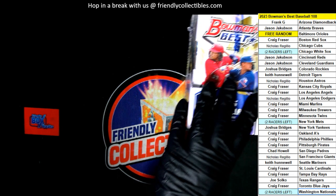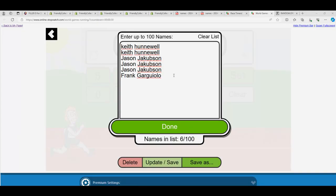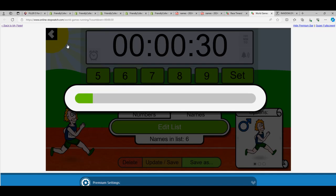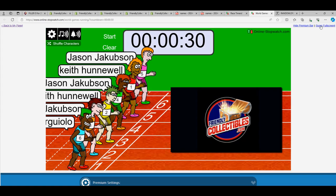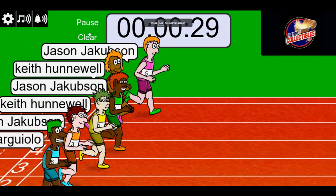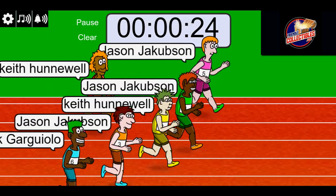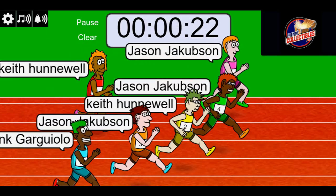Okay, Bowman's Best Baseball. Let's go. Lucky number 7, on your mark, get set. Go. First place gets the White Sox, Mets, and Nationals. And Bowman's Best Baseball.